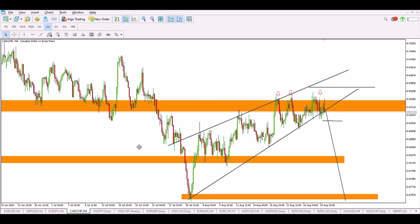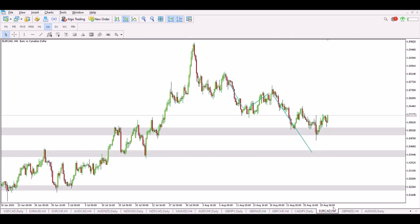Okay, yeah, the EURCHF trade. That is huge. Here it is. Okay, guys, so what you can see here is this strong downtrend which we have on the 4-hour, and another wedge pattern, this time the opposite.